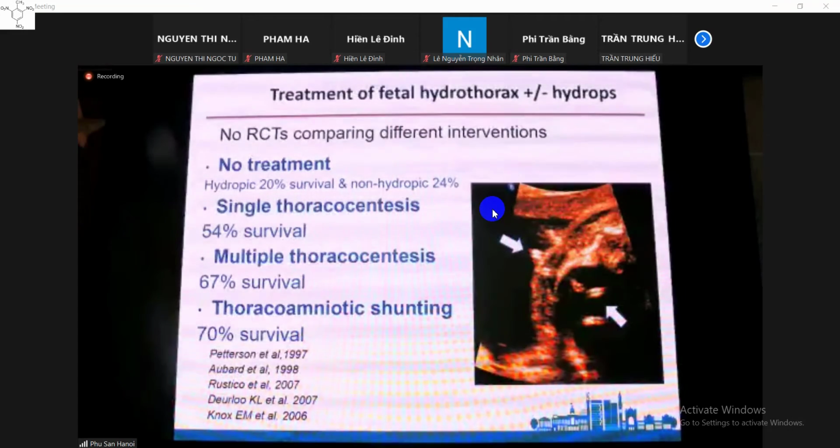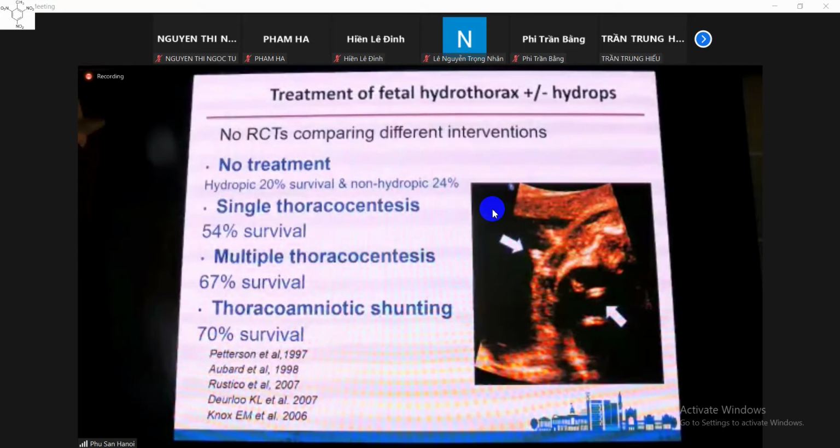In terms of the treatment of fetal hydrothoraces with or without hydrops, there are no randomized controlled trials comparing the different interventions, but from cohort studies, whether they be prospective but mainly retrospective, with no treatment, babies that are hydropic or non-hydropic, about 1/4 of those babies will survive, about 20 to 25%.